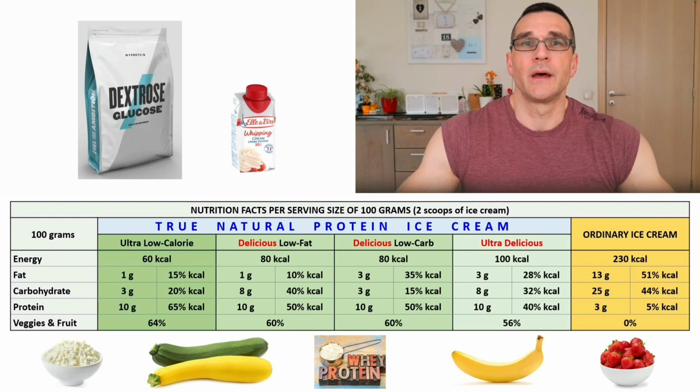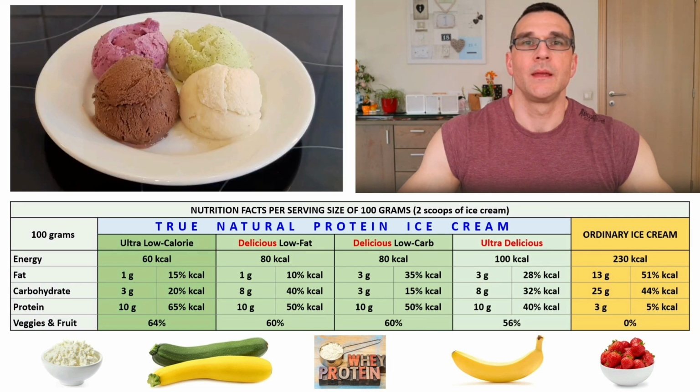If you, however, really want to keep the calories as low as possible, you can stick to my ultra low-calorie recipes, which do not use any dextrose or whipping cream. This completes the list of basic ingredients that I use for my true natural protein ice creams.